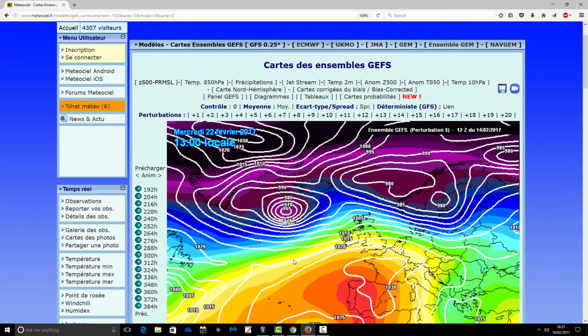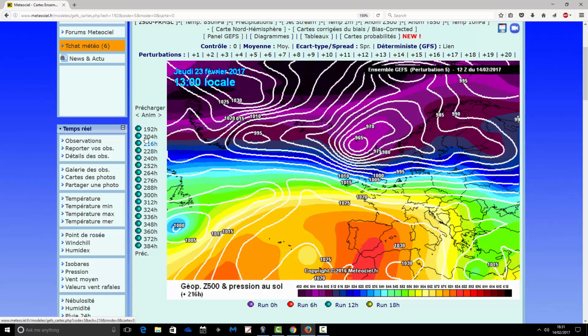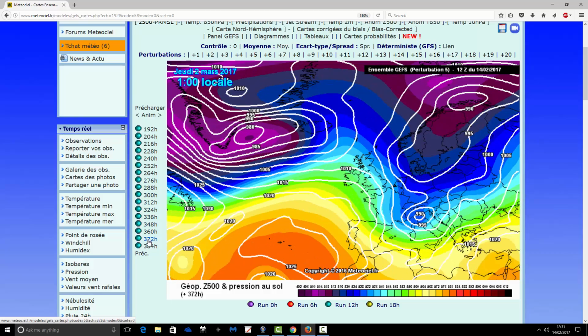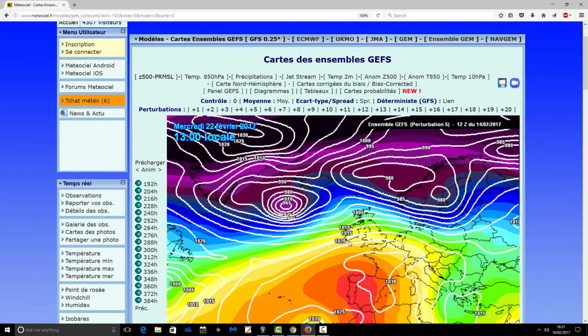Ensemble member number 5 shows high pressure to the south and low pressure to the north on the 22nd of February. You've got a spell of severe gales there on the 23rd, and then it stays very unsettled through to the end of February into the start of March. A little bit colder, but still broadly an Atlantic flow, so nothing particularly cold with that one.